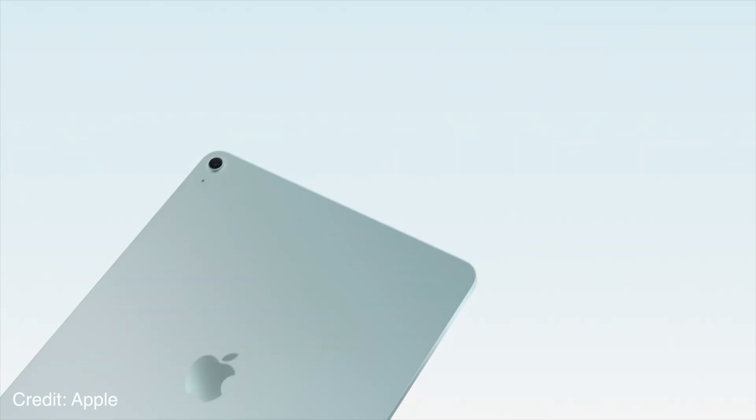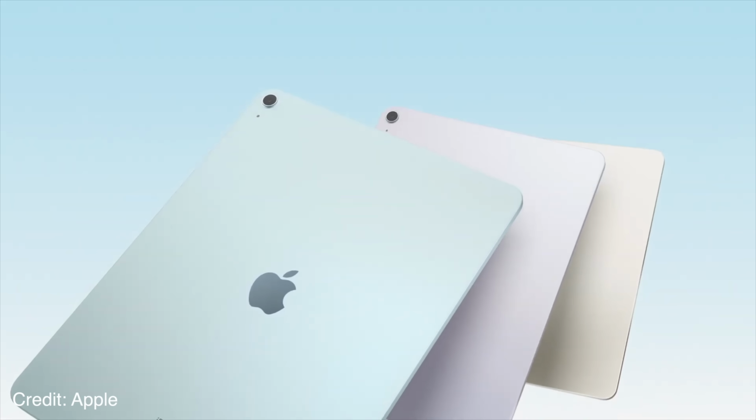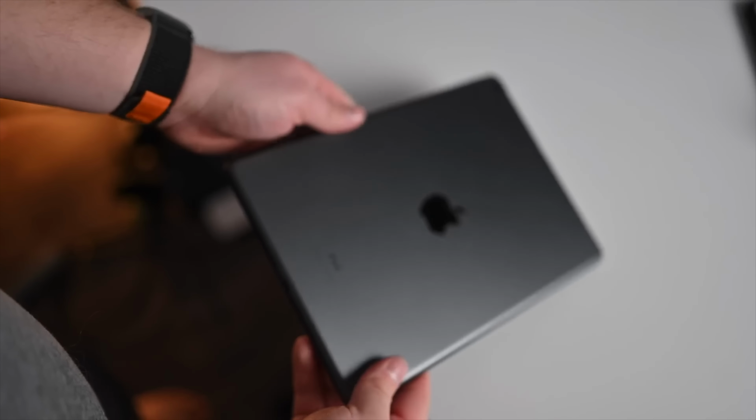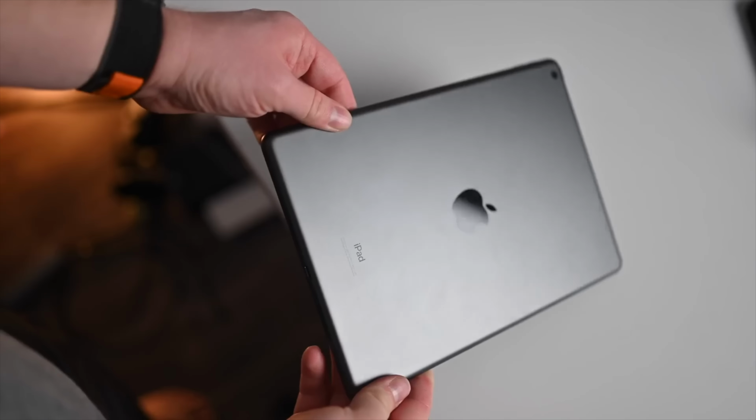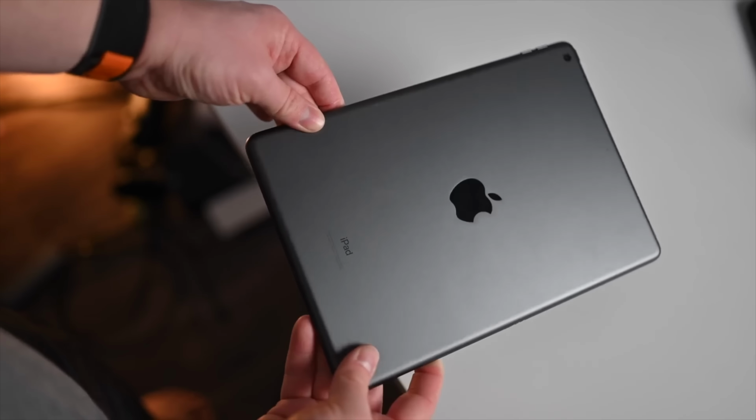While this recommendation is great for the bulk of users, there's certainly exceptions. If you want the most affordable iPad, try to catch the discontinued 9th generation iPad while they're still in stock. It's quite dated at this point, but you can find it for less than $250.